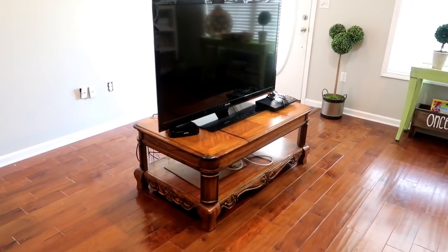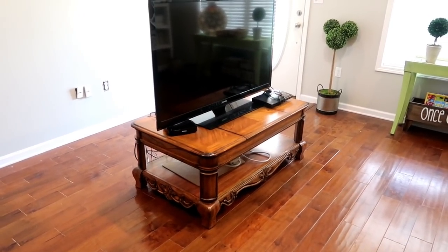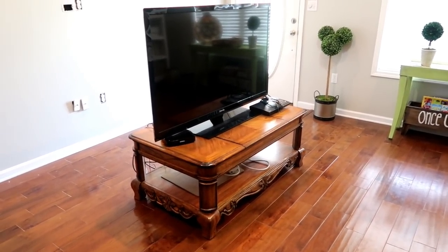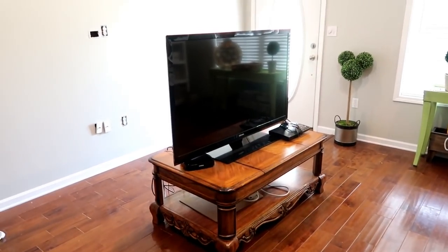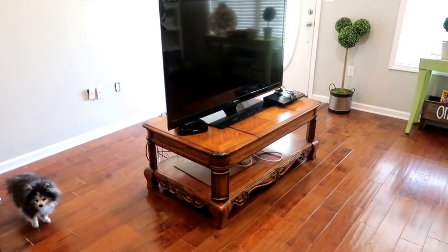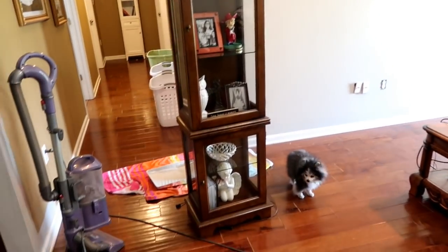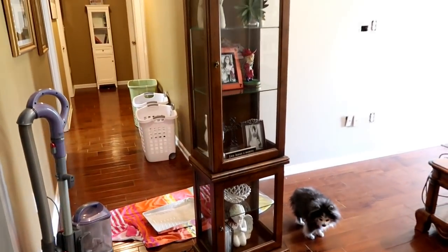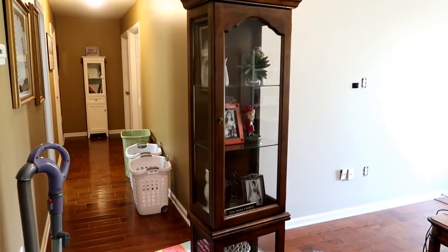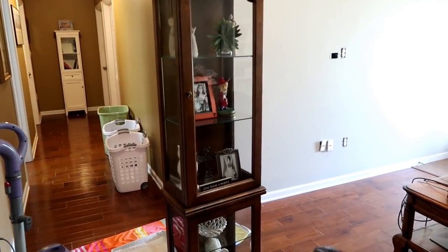That was one thing that I did not want anymore, and I posted it on Facebook, and somebody offered me a good amount for it. So I sold the dresser. So this is going to be our makeshift TV stand until we get something new. Then I've got to decide what I'm going to do with the curio cabinet. It was my grandmother's, but it's just not fitting in our house. So I'm going to talk to my mom about what she wants me to do about it.